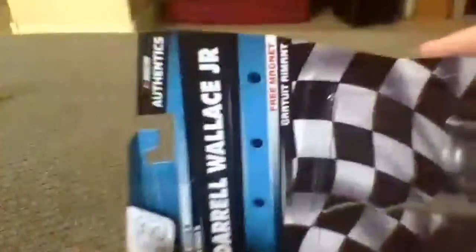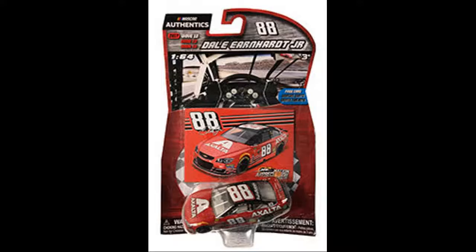Magnet, of course. Well, the packaging, I kind of like. I like it a lot better than last year's packaging. But then again, last year's packaging and the year before was kind of cool. So this is last year's packaging. And the year before's was basically the exact same. But this is last year's packaging.